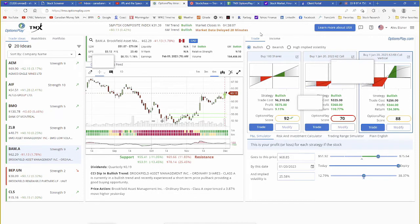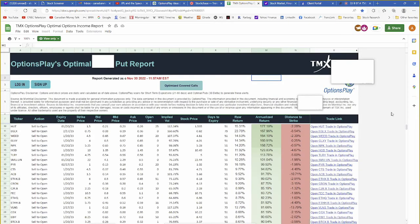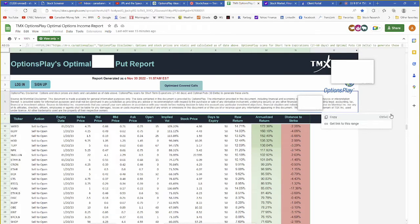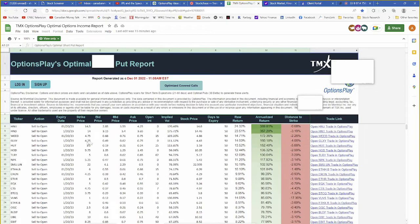I don't know whether you can still get a free version for Canadians. Mine seems to be grandfathered, and so I'm very excited to keep using it. So I'll show you that in a sec. But one of the things they put out, and I'm going to refresh this. Oh, maybe it refreshed. Okay. So what they do is they calculate automatically and populate the spreadsheet. And so, the Options Play Optimal Put report.